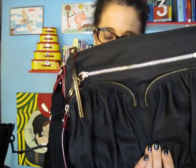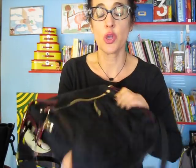This one, another brand new bag. This is an MZM Wallace bag. And I have tried several of their bags and I kept sending them back for different reasons, but this one is almost perfect. I think I needed a little handle here, just a little bit bigger, because it has so many pockets in it. I just don't know if there's room for everything.